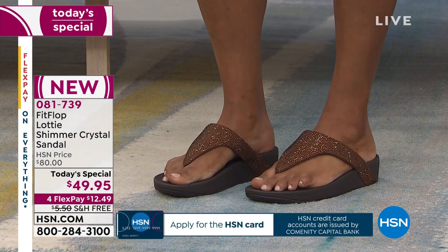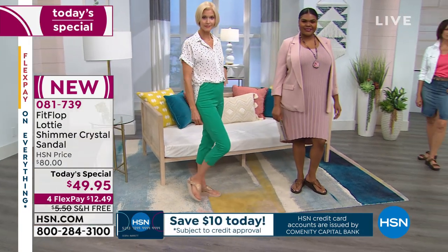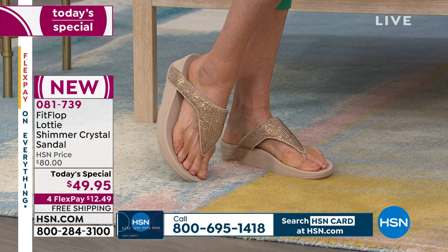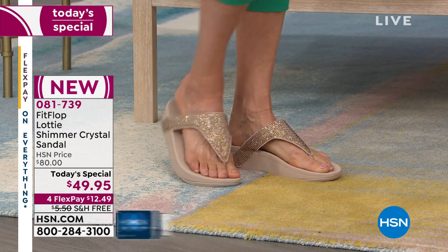Take it from me. I can have the pick of the litter of any of the shoes that we sell here at HSN. We sell a lot of wonderful ones. But if you see me out, and oftentimes I'll run into many of you at the malls or sometimes at the outlets, I'm always in a FitFlop. They're comfortable. They support my back, my hips. They're really cute. I love this style.